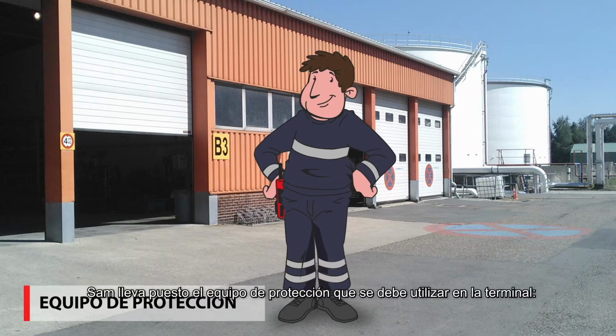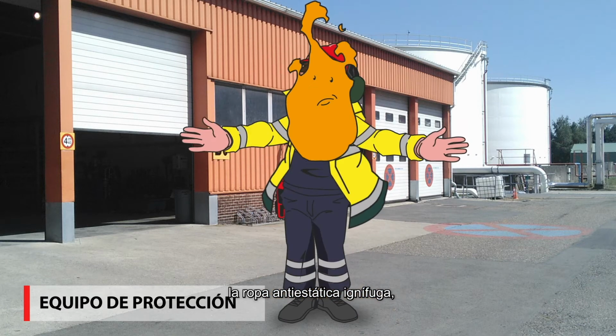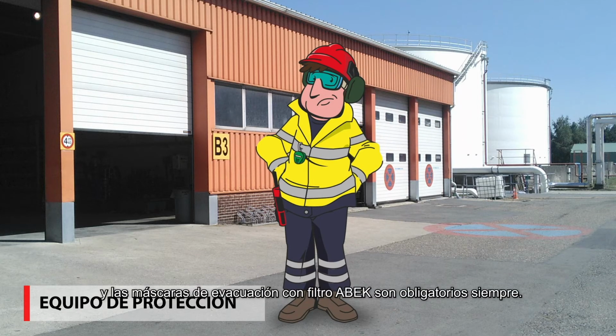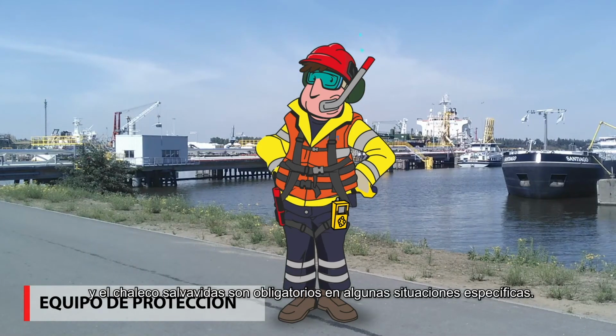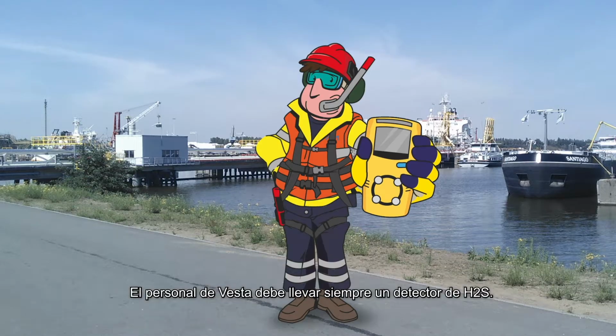Sam is wearing all the standard protective gear that you must wear on the terminal: helmet, safety goggles, fire retardant, anti-static clothing. Anti-static high-heel safety shoes and ABAC escape mask are always obligated. Protective gloves, H2S detector, and life jacket or safety harness are obligated in specific situations. Vesta personnel must always carry a personal H2S detector.